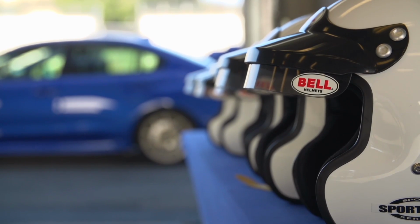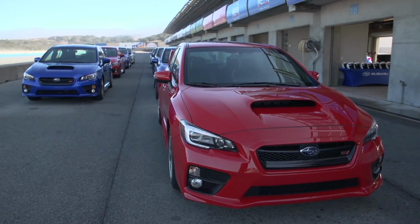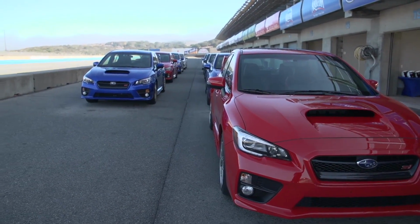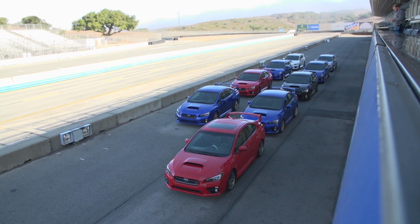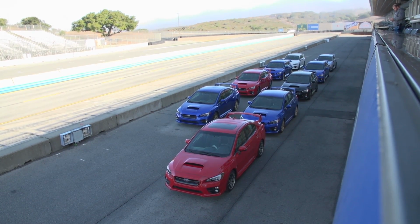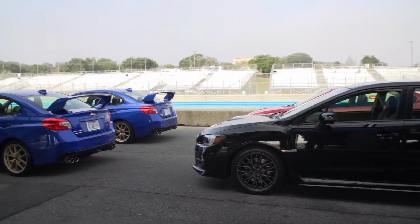So this is somewhat of a dream come true for me. This is Mazda Raceway Laguna Seca, and if you've played any video games ever, you know that this is one of the must-drive tracks. I'm finally getting my chance to drive it. And this is a good car to do it in first. I mean, first in real life, not virtually.